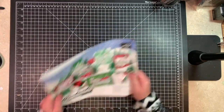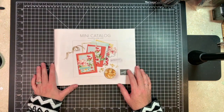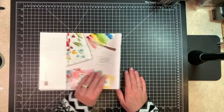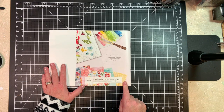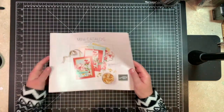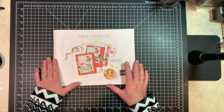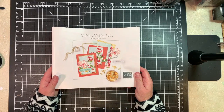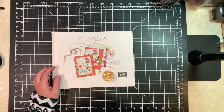So that's that. The new catalog is the new mini catalog, which starts January the 5th and goes through June 2021. I can only show you the cover and the back, but you can see there are some sneak peeks here of some beautiful papers, and I'm telling you that what is inside this catalog is absolutely beautiful. I have a couple of items already myself. I was able to pre-order as a demonstrator, and they're beautiful. I can show you the products that I have already from this catalog. I just can't open it up and show you the insides of the catalog. So that will happen on January the 5th.